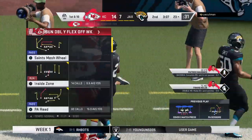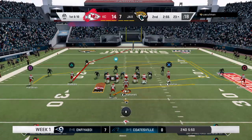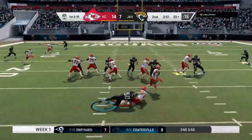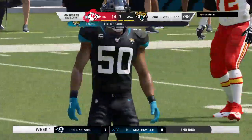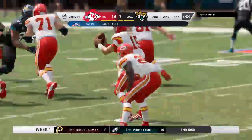When plays break down, that's normally when Mahomes is at his best throwing the football, but as we saw, he can run it too. Last year, 60 carries, 272 yards. Great. And they're going to get him. He's sacked back around the 28. Sacked by the outside backer, Telvin Smith.